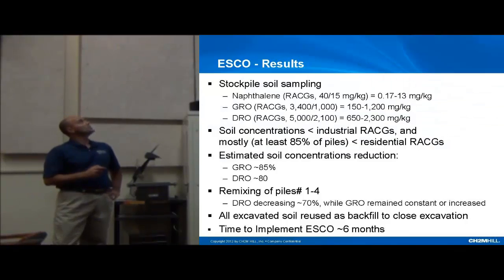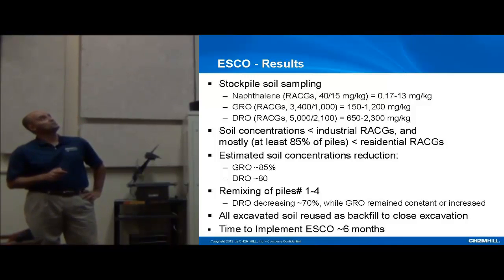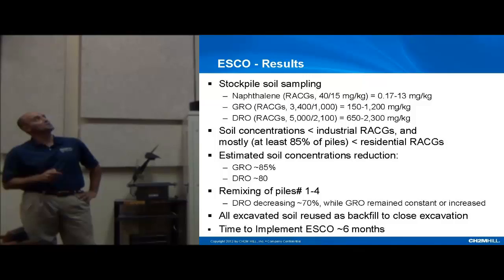Results: concentrations of naphthalene were between 0.17 and 13 milligrams per kilogram, below the industrial action level of 40 milligrams per kilogram, and also below the residential 15. GRO, gasoline range organics, were between 150 and 1200 milligrams per kilogram, below the industrial 3400, and mostly below the residential action level. DRO, same, below industrial and mostly below the residential.